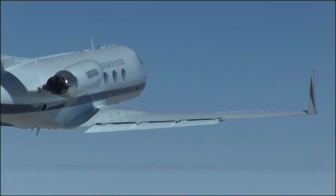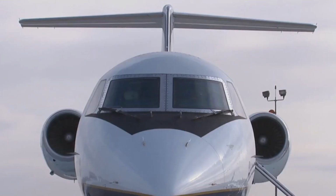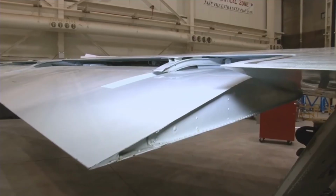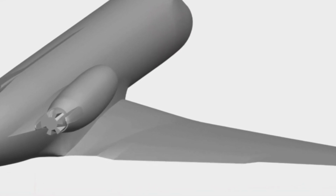The reason we need a full-scale aircraft is because the TRL level, the technology readiness level, has to go from a 5 to a 6. In order to do that, you have to have a relevant flight environment. A relevant flight environment means you have to have a full-scale aircraft. With this new craft, the team will soon be changing the existing flaps and moving on to this new technology that has the potential to be a game changer for future aircraft.